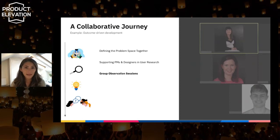And when it came then to conducting those user sessions, we really wanted to make the most of our time with our users by getting lots of different perspectives on how the prototypes were performing. So in this study, we had, say, 3 or 4 team members observing and taking notes in our templates that we had set out.